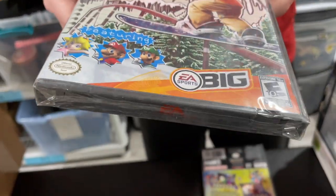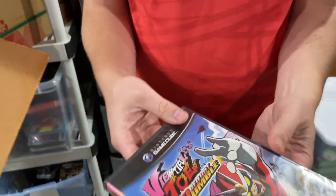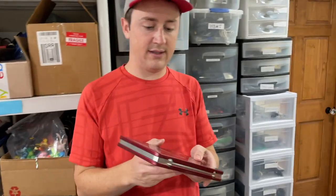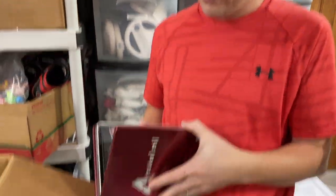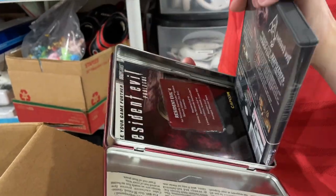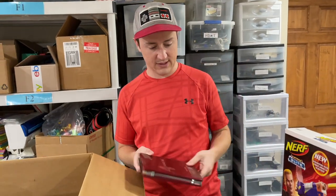And then SSX on Tour. That one is definitely original. And beautiful seals on those ones. And then also included in that lot, we had this Resident Evil 4, the GameStop Special Edition. So it's got all the pieces and parts with that. So that's a pretty cool Resident Evil piece for GameCube.